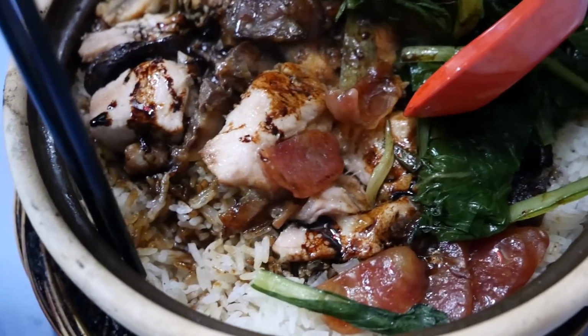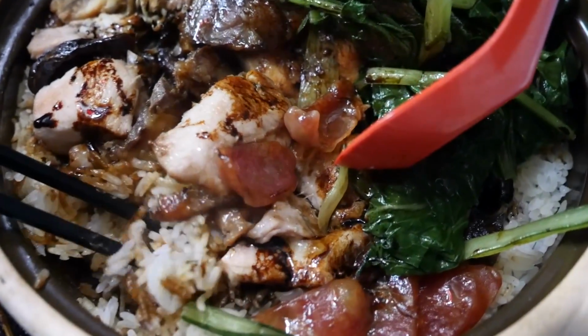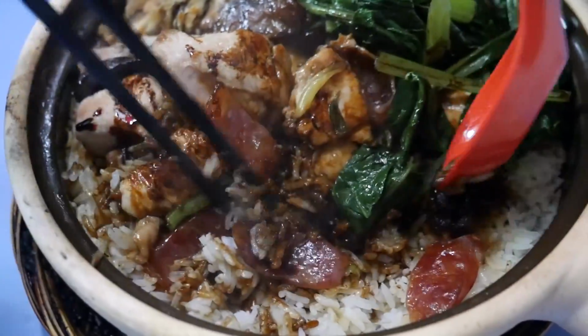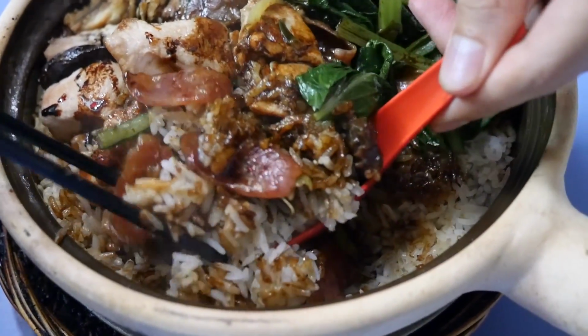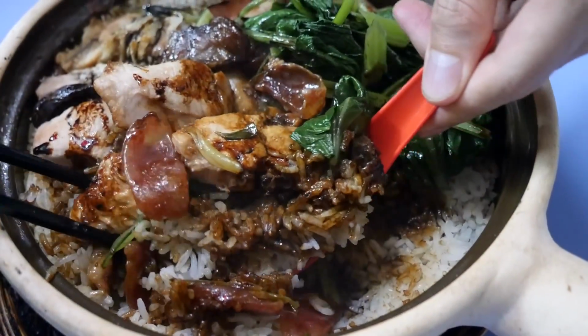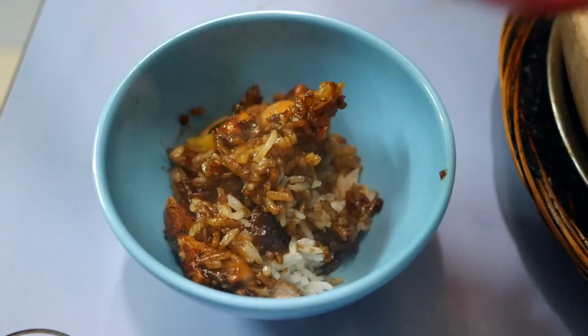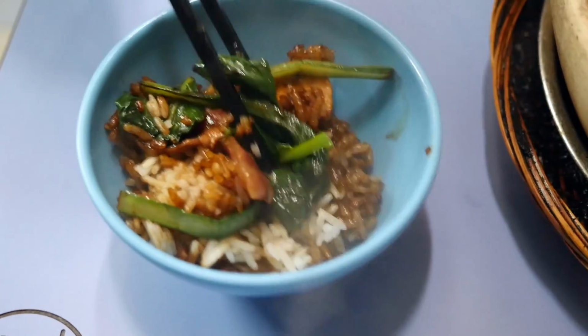Oh, and I can already feel with my chopsticks, the rice on the bottom there is crunchy. Oh, crunchy and hot. Okay, I'm gonna stir up a little bit. Oh, that smells unbelievable. Okay, and then I'm gonna put some of this into my bowl. Oh, that is smelling insane. Oh man. Okay, and take a few more of those vegetables.